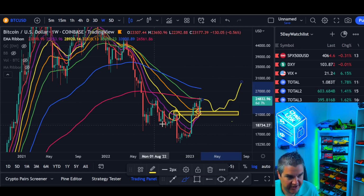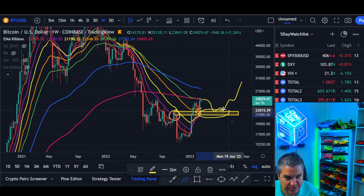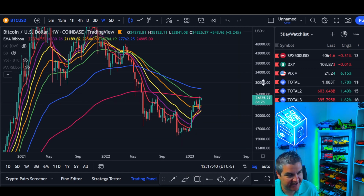And then we're still in this kind of shift that has taken place, as long as we can hold support here. That's what I would be looking for in the coming days and weeks ahead.